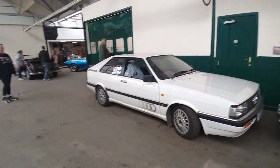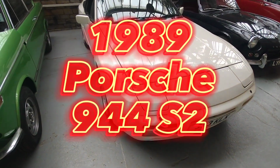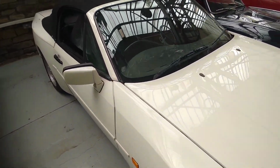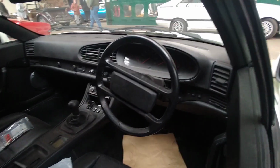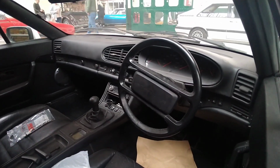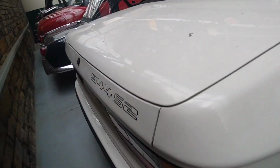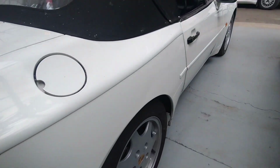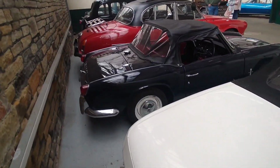Audi Coupe again. Porsche 944 convertible. Original inside, typical Porsche, quite austere, plain, but well built. It's an S2 this one. What that means, I don't know, but it's something to do with the engine. This is a pretty little thing.